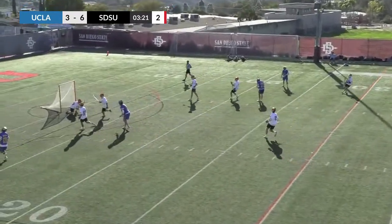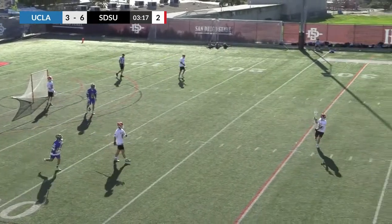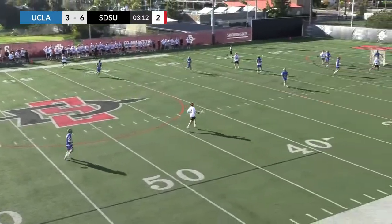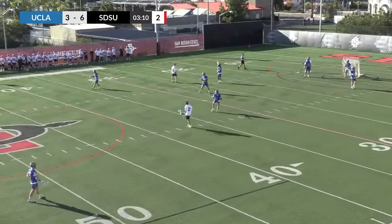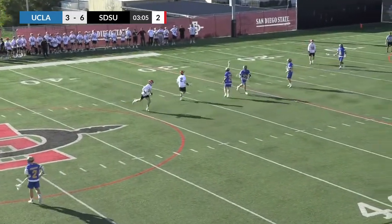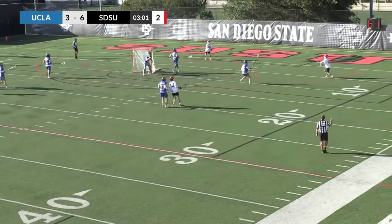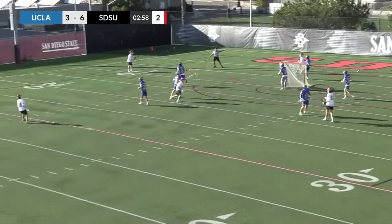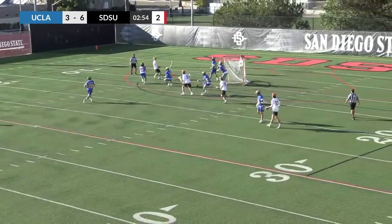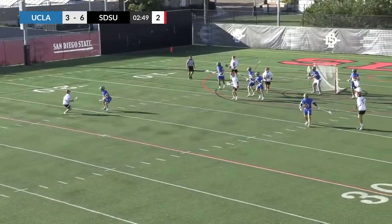Smart. Again, we're forcing it. Like to probably see them get a good possession out of that. Turn a turnover into a quality possession. Take a higher percentage shot. As I said before, Aztecs are content. This looks like a 1-4.